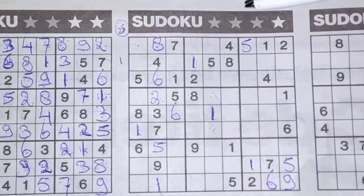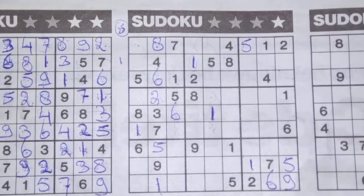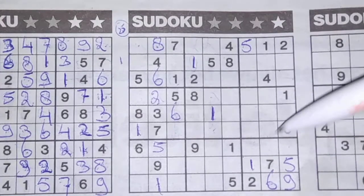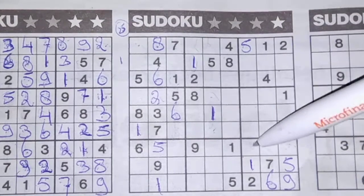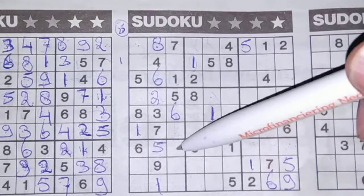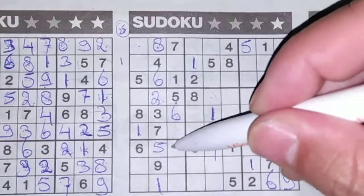Then 2, 3, 9. These 3 numbers are the numbers 3, 8, and 4. 3, 8, 4. I cannot fill this here. That means the other 2 numbers in this row are the numbers 2 and 7. 2 and 7. We have a 7 here, no 7 there. 7 should be here, and the 2 goes there.